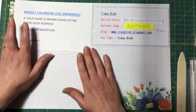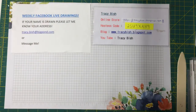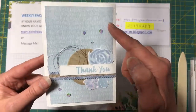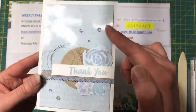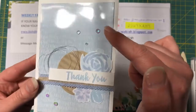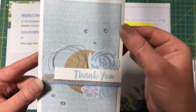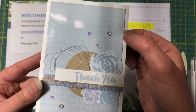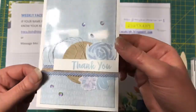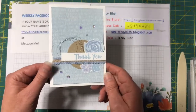Okay, so today's card that we are going to make, there is a technique involved. It is called ghosting. This is the card we're making. Now the ghosting technique is in the background here. What it is, this is glossy cardstock, and you stamp with Versamark, let it dry, and then you go over the glossy cardstock with either a sponge brayer or a sponge dauber, and that gives us that great ghosting effect in the background. So this is the card we're going to make.